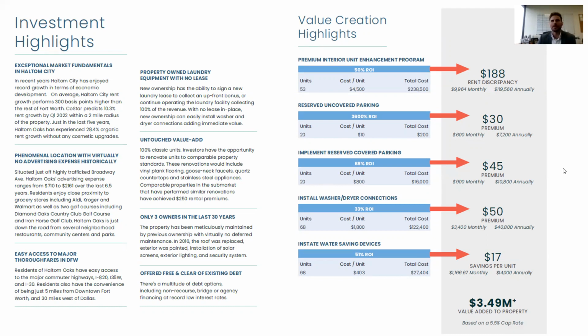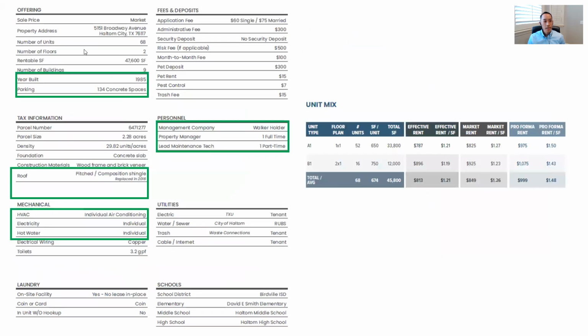Okay, so we've got interior upgrades, the additional covered and uncovered parking, potentially washer dryer connections, and then the water savings for sort of the value piece across this property. Let's get into it, so it's a 1980s property. Maybe talk about the roof and then some of the mechanical, and then how this property is run currently.